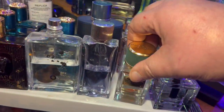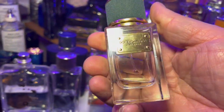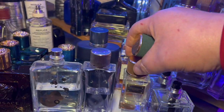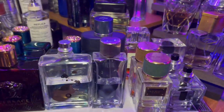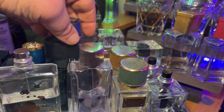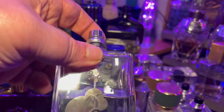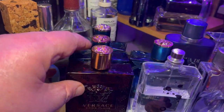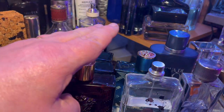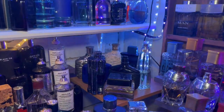All right, so then we have Dolce & Gabbana Velvet Vetiver and Velvet Wood. All right, First Instinct from Abercrombie & Fitch. Another bottle of Acqua di Giò Profondo. Molecule 01. And then all the Eroses are right here. Parfum, Flame, Regular, and EDP. And that is the collection.